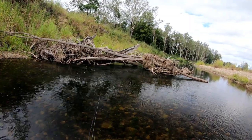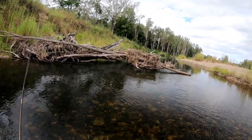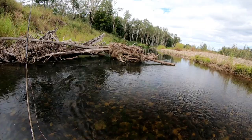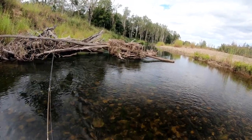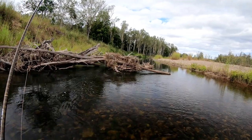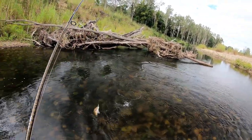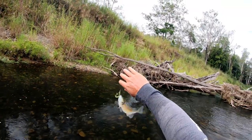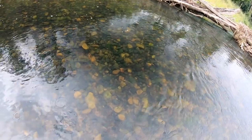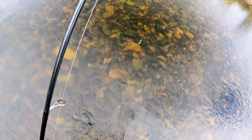Let's get another one in there. I reckon there's more fish. There we go. I'll let him go right under. Oh, yes! There's another one. That's insane. Oh, stop it. Is this for real? There's another one. My God.